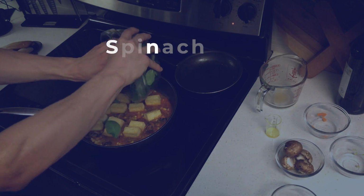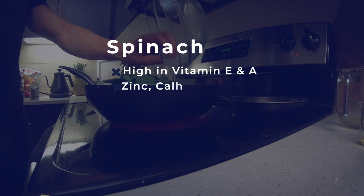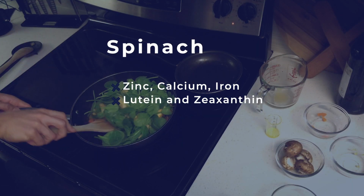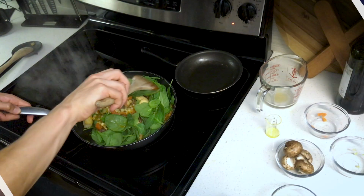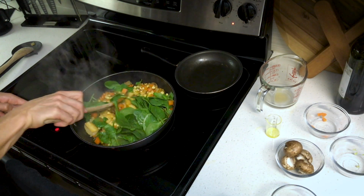Now one of the reasons I love adding spinach and cooking it down just a little bit is that cooking it down is actually going to allow us to absorb higher levels of the vitamin E, the vitamin A, the zinc, the calcium, and the iron in the spinach. You also want to add it last so it doesn't wilt down too much. And give it a nice stir.